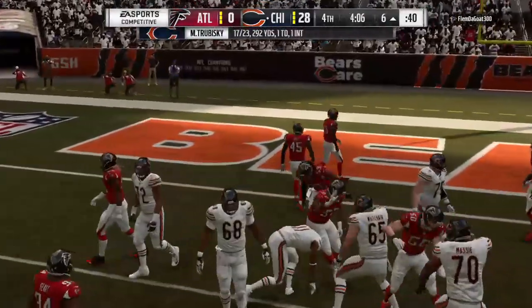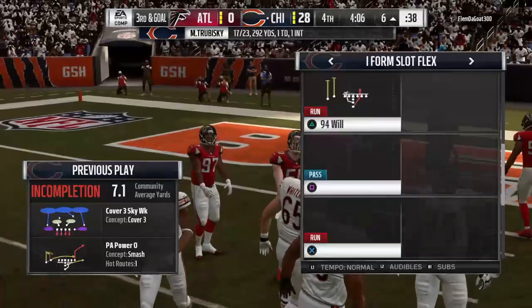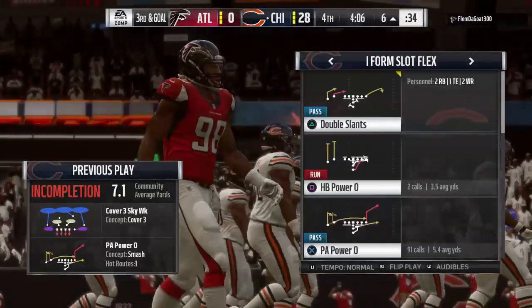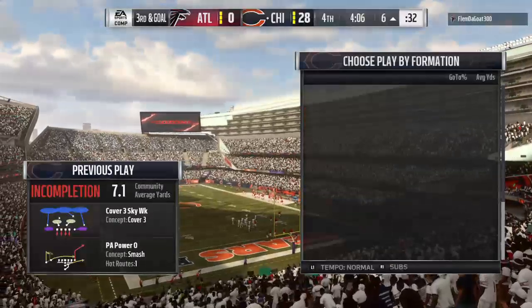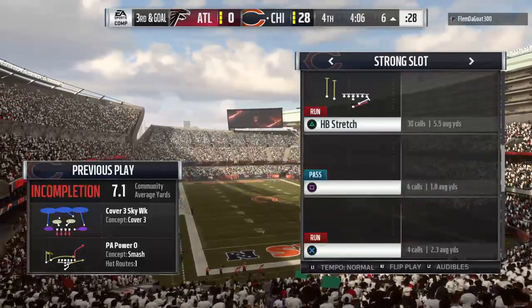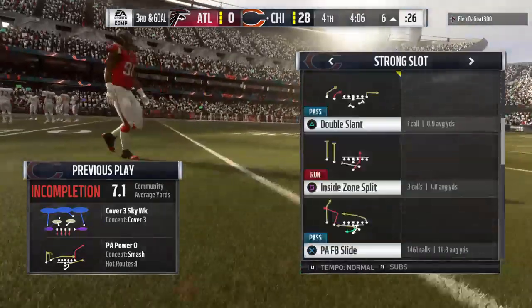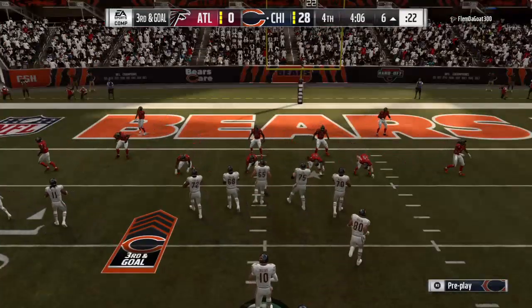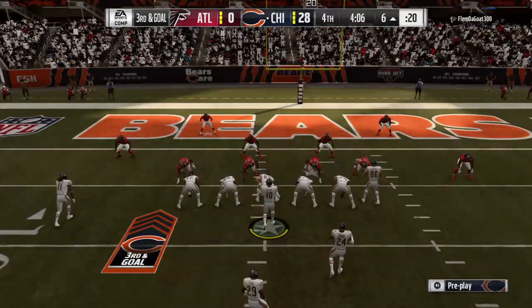And incomplete there. A nice hit jars the ball free and brings up third down. Get your backs to the goal line. I can hear my high school coach right now. This is when force meets force. Got to be physical in order to win this battle. Yeah, that's where the physicality pays off. A nice job forcing the contact and forcing the incompletion. Yeah, Coach Ford would have loved that play.